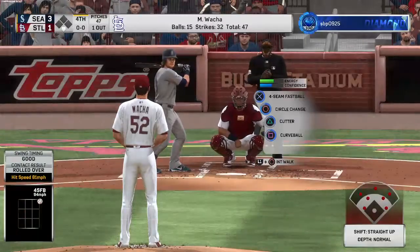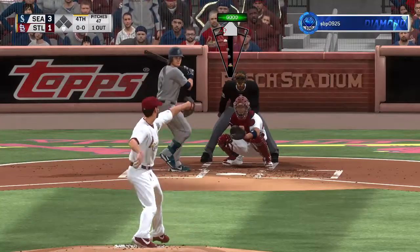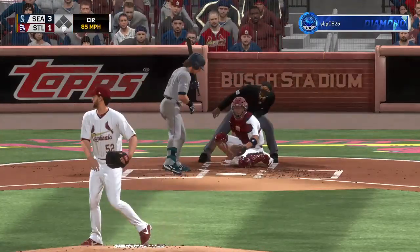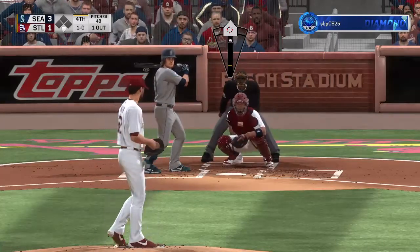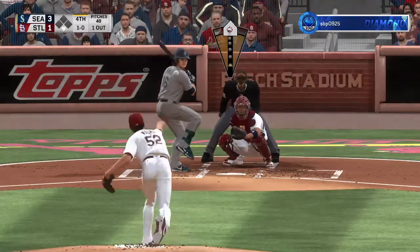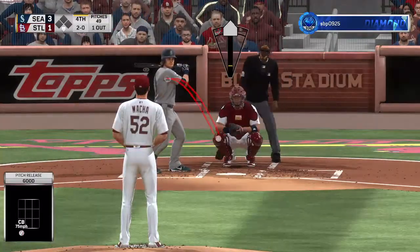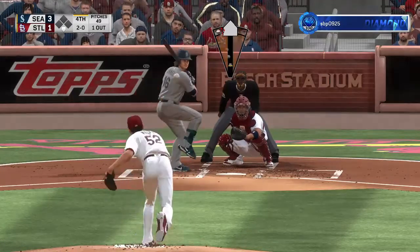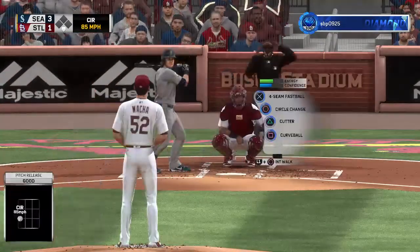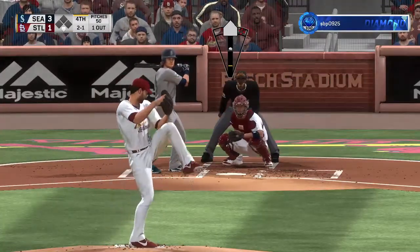Now in the box, Ben Gamel. He smacked a triple and later scored his first time around. Changes up on him, but that's in the dirt for a ball. And he just misses with a curveball. Boy, that's a great breaking ball right there. That's a tough pitch to lay off when that ball's coming in at that plane right there. Quality take. Good release on the circle change. 2-1 now.